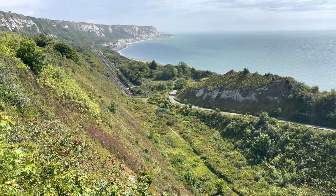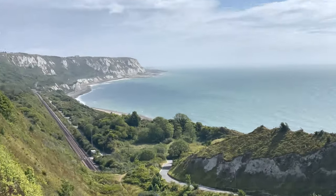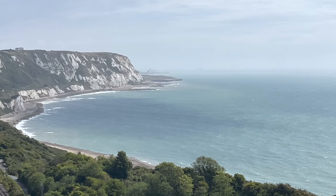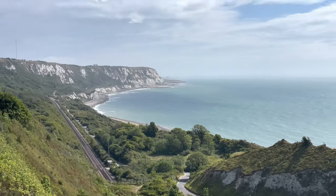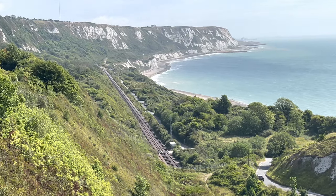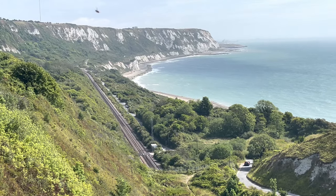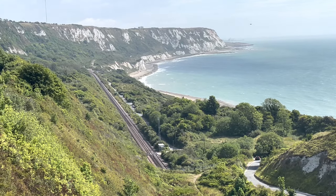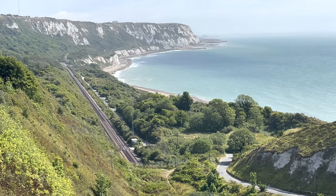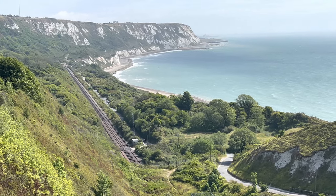Another view looking down the Warren towards English Channel, and right behind the white cliff there is Dover. You can just see the ferry there at the corner, and that railway line there runs from either London St Pancras International, and Victoria and Charing Cross, right through to Dover Priory and onwards towards Ramsgate. It's quite a nice journey, that. You follow the Warren from Folkestone Central into Dover Priory.